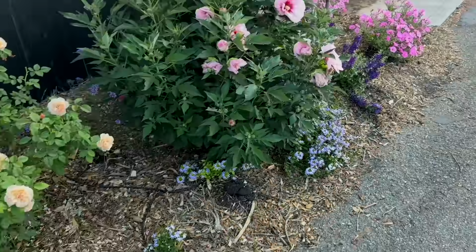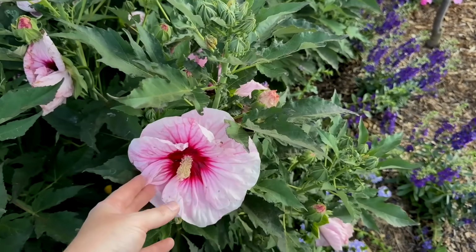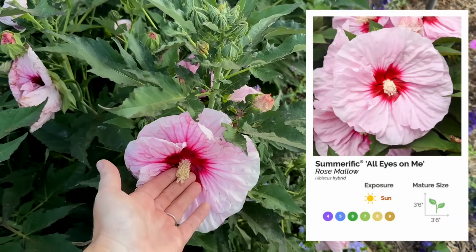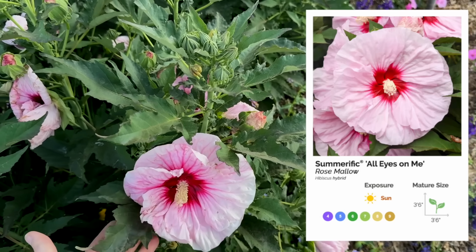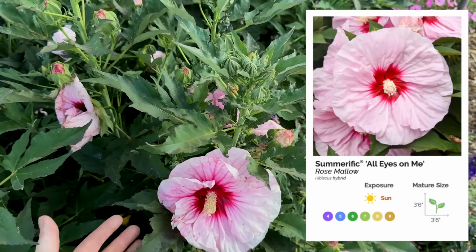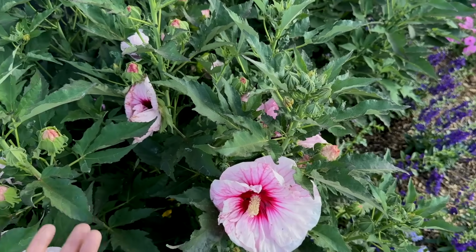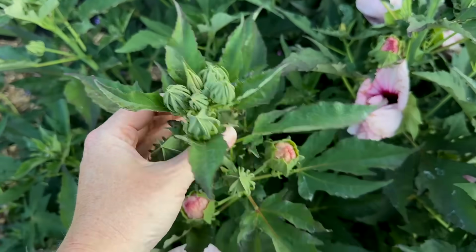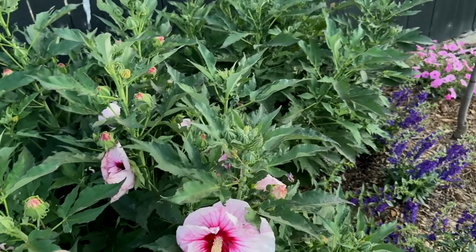And then we have another one. These are not Ballet Slippers. These are the Berry Awesome, I think they are. I think I'll put it on the screen, whatever they are, but it's just really fun to see more of the Summerific hibiscus, because it's just that time of year when these guys start to go crazy, and you can see how many buds are on this plant, and they've just been blooming like crazy, and it's been so fun to see.